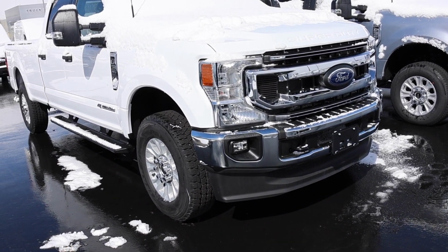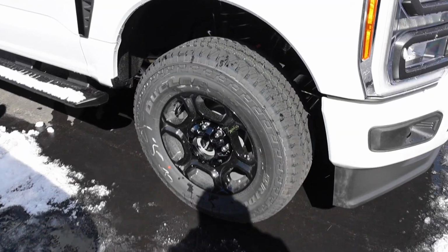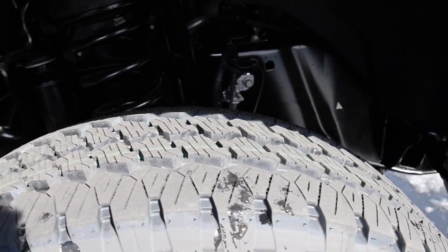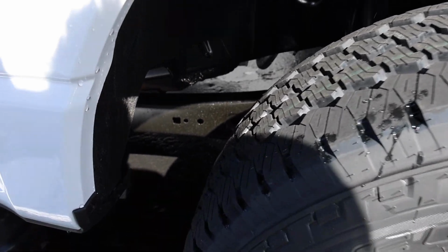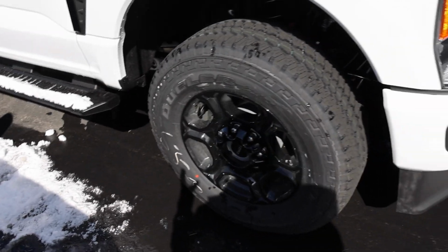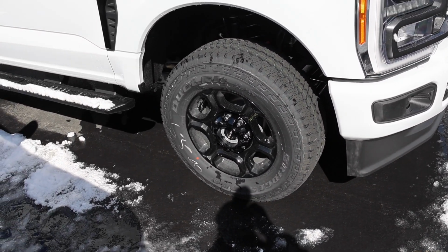So let's go ahead and move over to the side, and we'll talk about some of the changes they've done. Now, as far as the suspension goes, the suspension does look pretty similar, so does the frame. But the radius arm does look slightly different from what I've seen. I have to confirm that with another F250 from 2022, and they don't have one here. But the wheel design is definitely different.